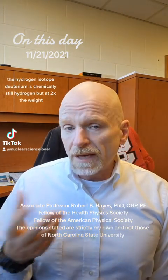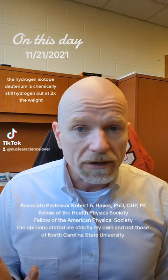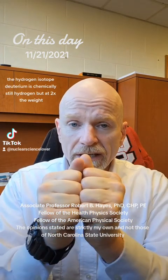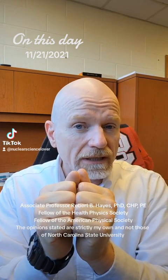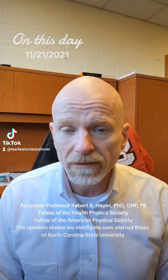The deuterium is really just a hydrogen atom with an extra neutron in it. So the chemical element is defined just by the number of protons. So a regular hydrogen atom just has one proton. But if I stick a neutron in there and attach that neutron to that proton, it's still hydrogen chemically, but it's got twice the weight. And so it's called deuterium. It's an isotope of the hydrogen.